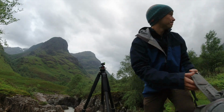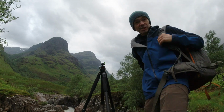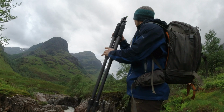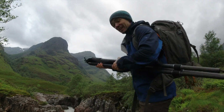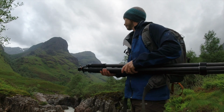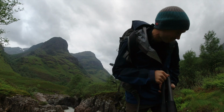Get out with your camera. The conditions, overcast. I knew there was going to be lots of midge. There's wind waving the trees around. But yet, if I hadn't come out, I would never have found a shot. So, most importantly, always leave the house.